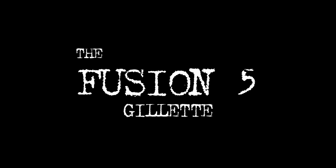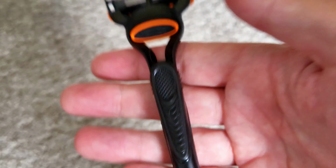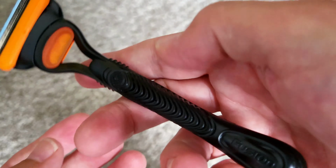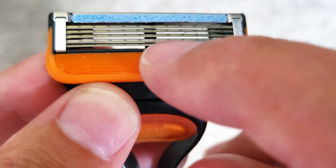Now the Fusion 5, this is the razor I've done as a more aggressive razor and good for people with coarse growth, people with thick growth. Let's take a look at the features. So it has a nice handle that is quite weighted. Not very heavy, but it's got a little bit of weight to it. Nice grip sections, rubberized grip sections. Most important part of the feature is anything to do with this cartridge razor blade head. Here, the bottom section is a micro thin strip.